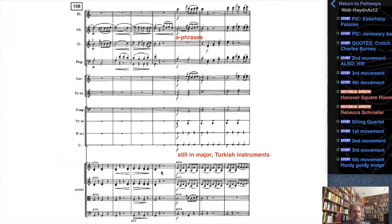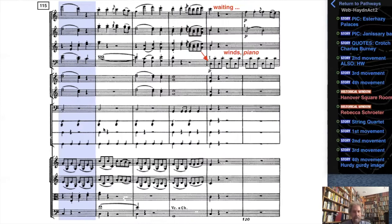But something very unusual happens. My goodness, that. Well, you can hear that that's the tune, and that's the Turkish instruments, but they're not in minor, they're in the major mode. What about the demonizing of the Turks? It's very clear that Haydn is proposing some kind of reconciliation, if you will.